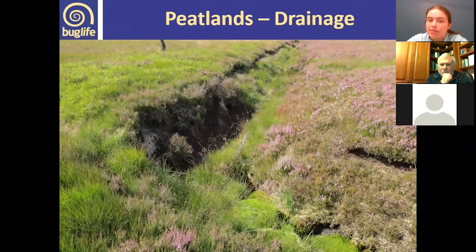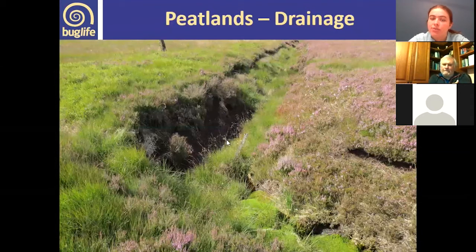Another severe issue with peatlands is quite a lot of them have deep drainage ditches as people try to convert them for farming, for forestry, for all sorts of things. And again, this drains all of the water out. And once it starts draining the water out, the sides start collapsing in. And once the sides start collapsing in, it eats further and further back.